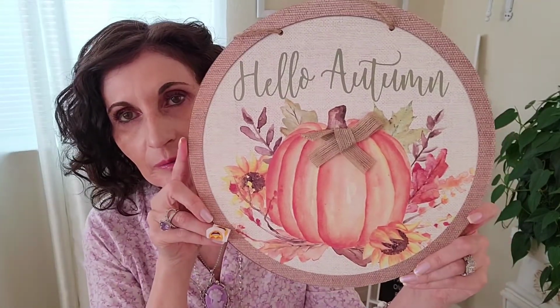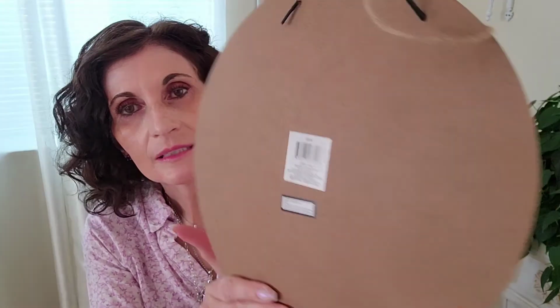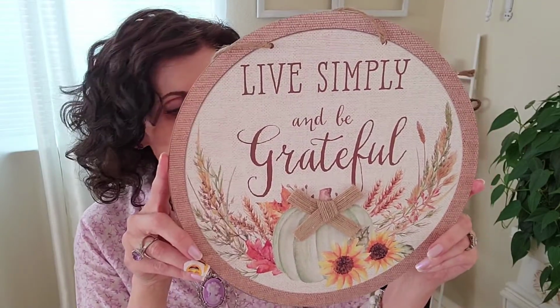The last two things I got were these round signs I've been looking for. One of them says, Hello Autumn. It's a really pretty pumpkin. There's the back. I am going to be crafting with this. Probably putting some beads around the edges, taking this off, putting my own spin on it. And then whenever I get it done, I'll show you guys. Haven't been really in the crafting mode lately. Feeling a little under the weather, but hopefully that'll change. Anyway, I thought that was really nice to redo. Or you can just use it the way it is. And this one says, Live simply and be grateful. Very pretty too.